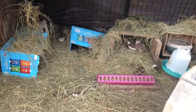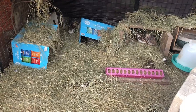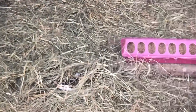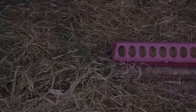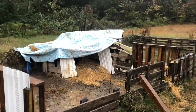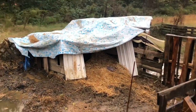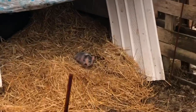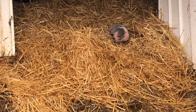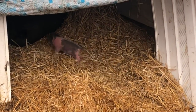These guys got their layer of fresh hay too. They like to hide underneath it, as you can see. They like hiding in it. I put some more straw out for these guys because it was pretty wet, so she needed some more straw. Look at that baby just sitting there. Aren't you cold, little baby? Go inside, you funny thing. There you go.